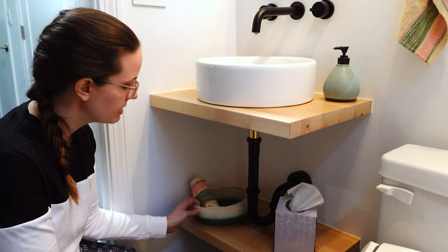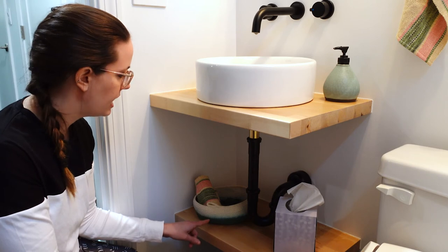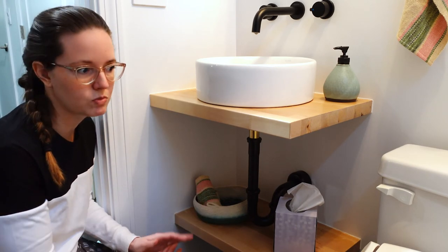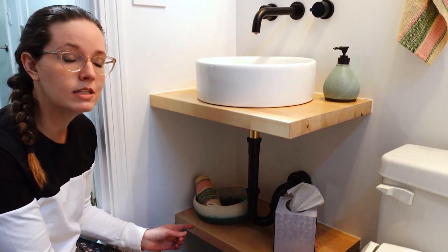I made this little basket and I sewed it and dip dyed it, and here's an extra towel I have, and we can put a toilet paper roll in there or whatever else we want. And I'll link to that video as well.